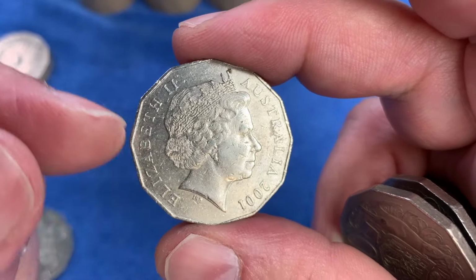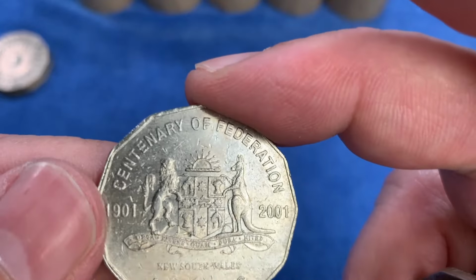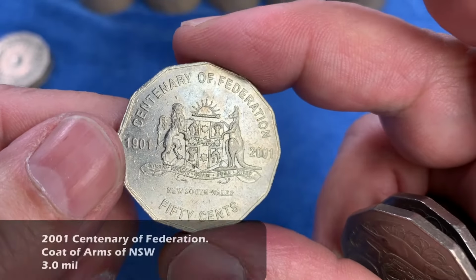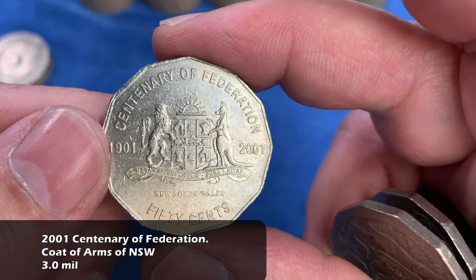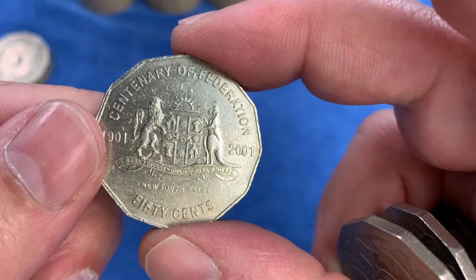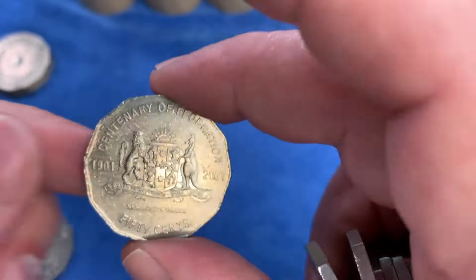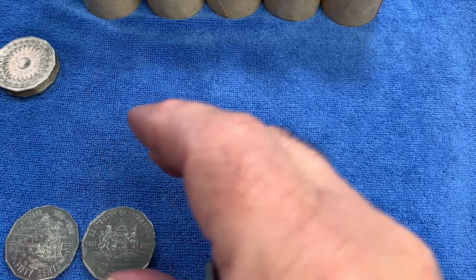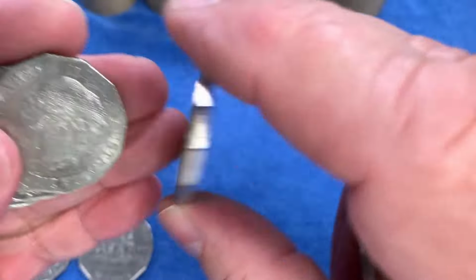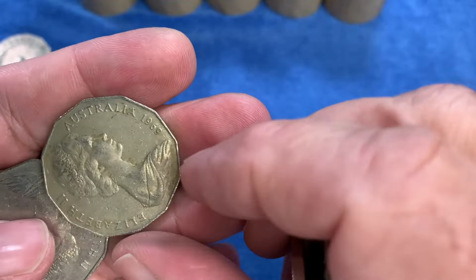It's going to be a Centenary of Federation, but what kind is it going to be? Oh, we've got our first Centenary of Federation state coin. We have New South Wales, so that's fantastic. It's a little bit higher minted than most of them because they were designed to be minted in proportion to the population of the individual states, and New South Wales at the time was the highest population state, so that'll go down the bottom. And now we've definitely got a nice keeper for the book, one of the harder ones to find, so we'll keep going.